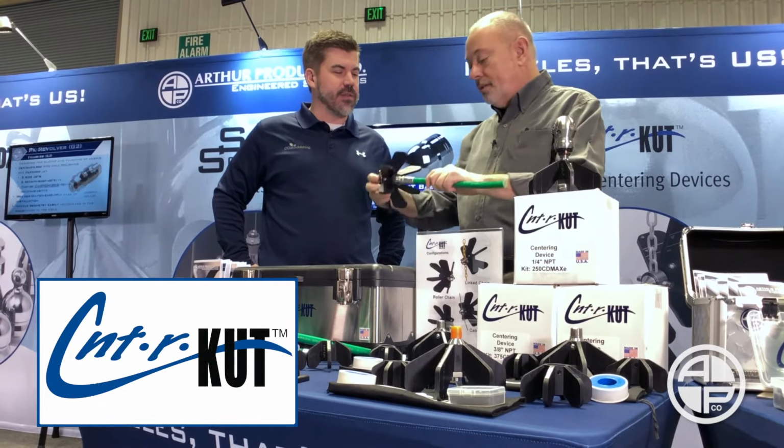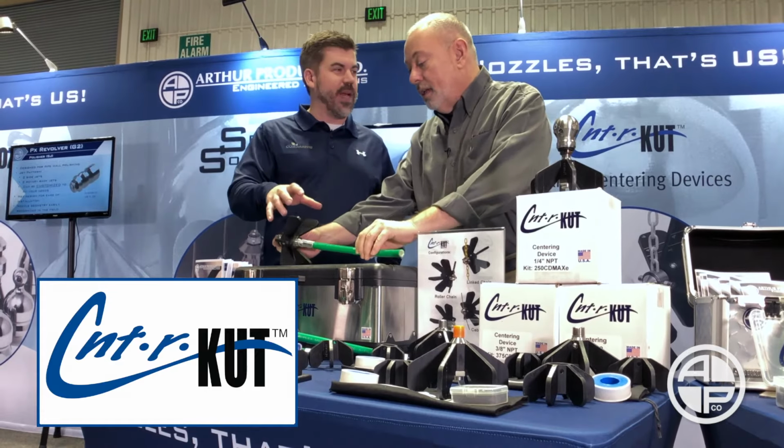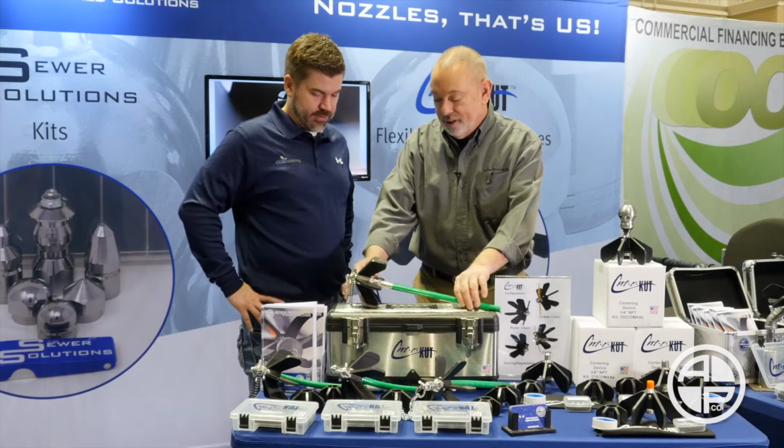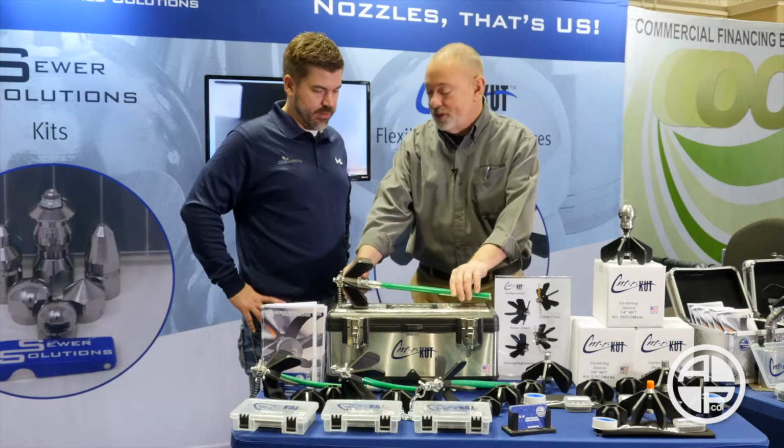It can conform to pipe that is irregular. Because a lot of the things I've seen on the market are either rigid plastic or steel. Yes, sir. If it's stuck, it's stuck. Yes, it's either metal, plastic, or aluminum, all of which will be stuck.